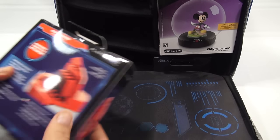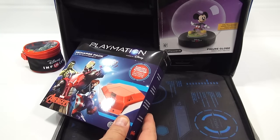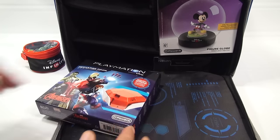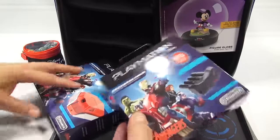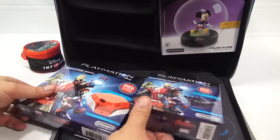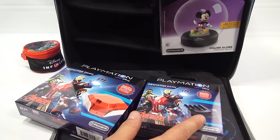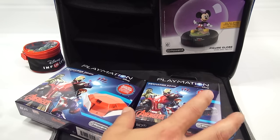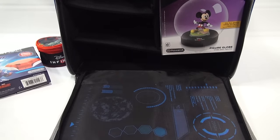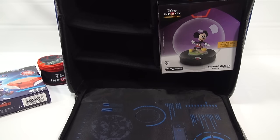We have this Stay Charged Playmation Recharge Pack. So the Activator Recharge Pack. Well, let me see, there's two rechargers here. Let me see what this one is. Oh, this is for your hand gear here. So this is for the power pack and for your hand gear. It looks like you can recharge both, up to 10 hours of playtime with both of these chargers. Let's take a look at one while we're here. There's one more item in there. Cool, it's a snow globe. Pretty neat stuff.